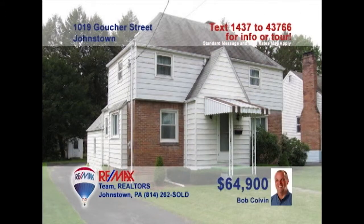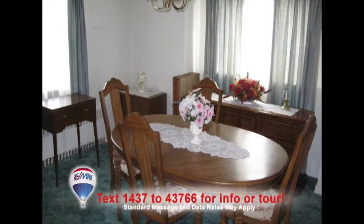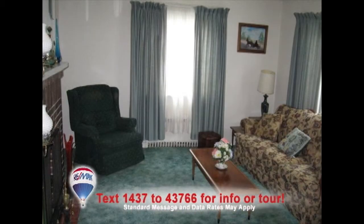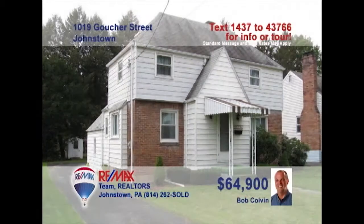Bob Colvin, listing leader for the Bob Colvin team, presents this three-bedroom family home in Upper Yoder. The kitchen features oak cabinets and easy-to-clean vinyl floors. This quiet dining room is perfect for more intimate meals. Enjoy time with friends around the fireplace in the comfy living room, or head out to the sun porch for some fresh air. And don't miss the one-car garage out back. Schedule an exclusive tour with a Bob Colvin team buyer agent right away.